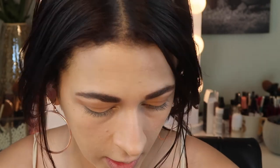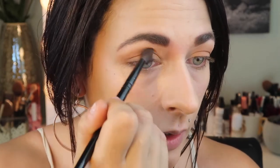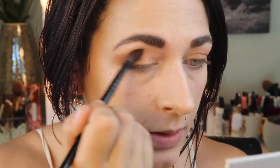Let's try, what do I want to do? All right, so we're going to deepen it. We're going to go in with a deep brown shade called Loyalty. My Wayne Goss, what is this? 04. I was about to read Japan on there, which probably wouldn't have been helpful for you guys. All right, I'm going to go light-handed just because I have no idea what's going to happen. I'm getting no fallout so far, which is not expected, even though these aren't shimmery shades.